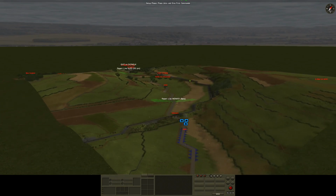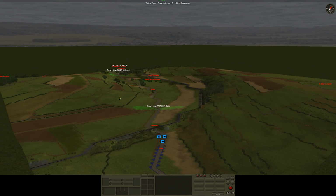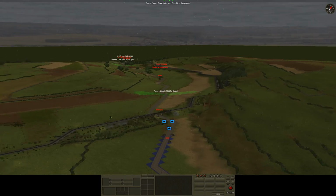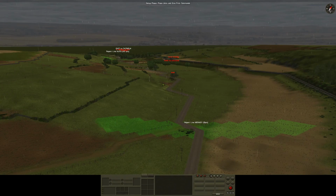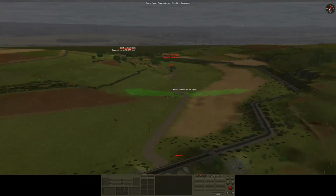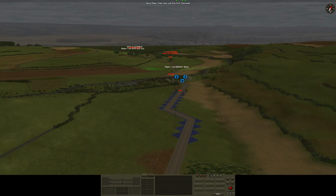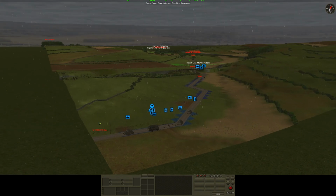So quite an interesting little map here with the valley, obviously a road down the middle and a rail line, and then some fairly imposing hills upon either side. So we know there's going to be some kind of German defence in the centre, so my immediate thought was, well, let's break out a force and head to the hills. And I suspect that's what we're going to do with some, if not all, of our force.